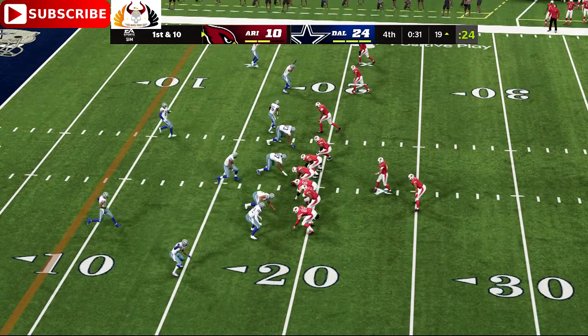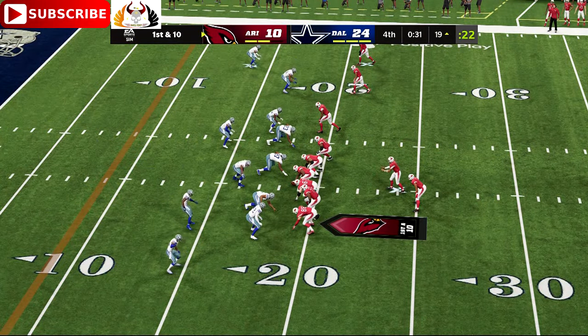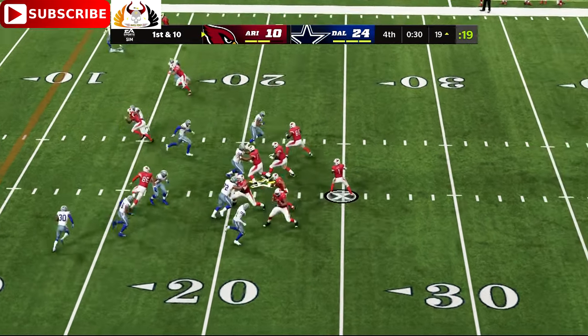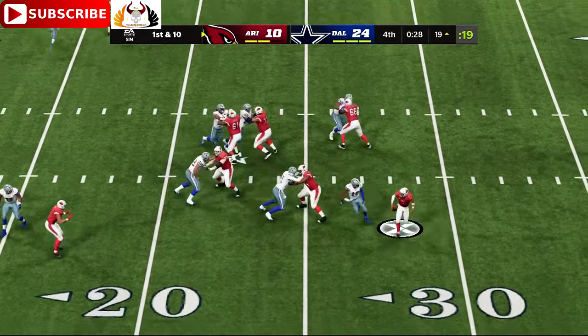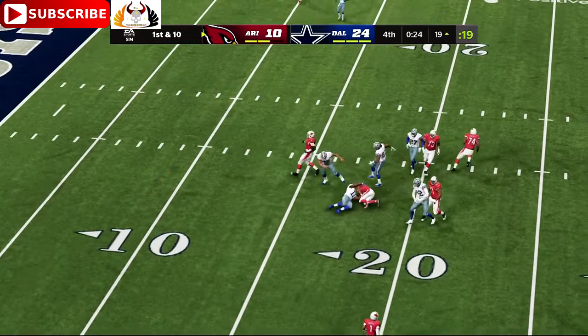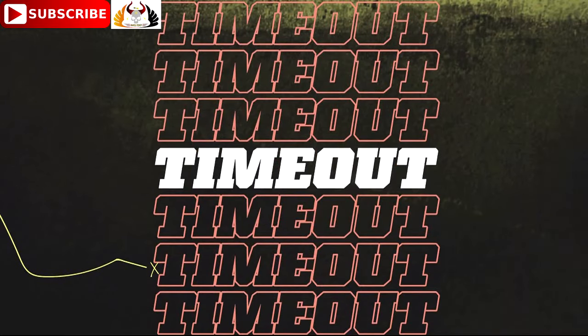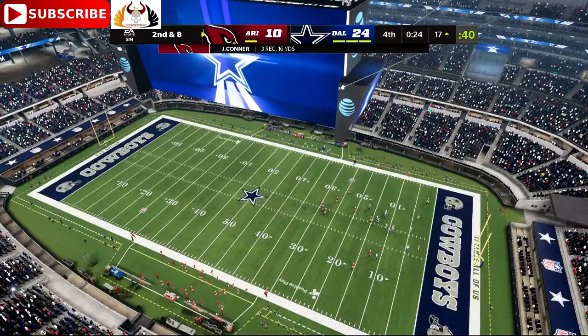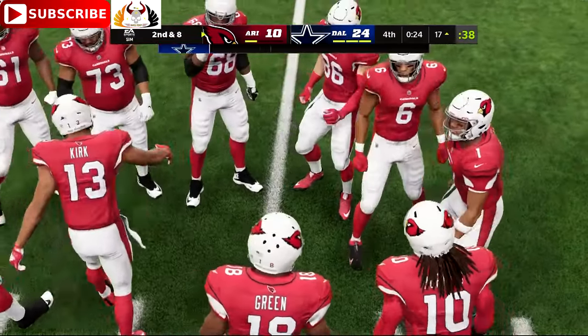So signs of life in what's been a dormant offense in this second half. Here's 1st and 10. Shotgun now for Murray, to Connor on the check down. Now the Cards going to call another timeout, their second, as they'll stop the clock with 24 seconds to go in the game.